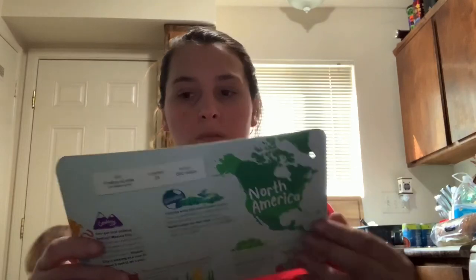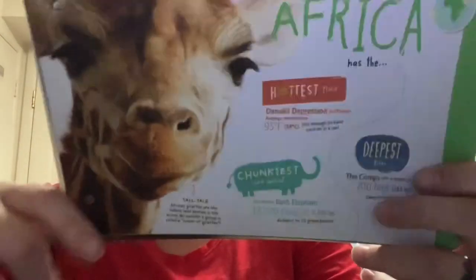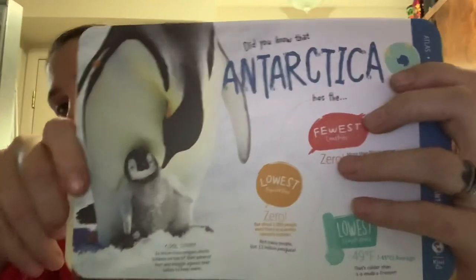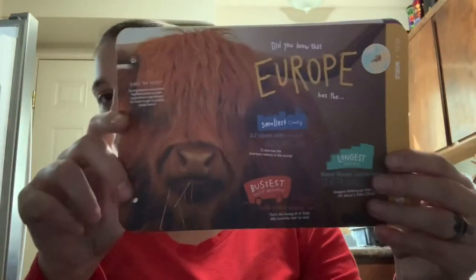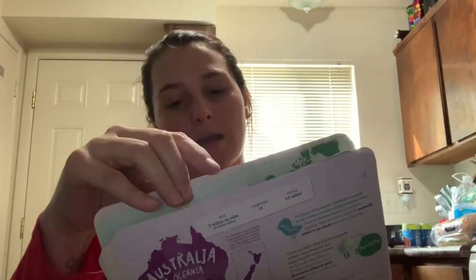In this, it has a bunch of different cards. Like this one has like an Africa one in it. And then this has like facts about Africa, facts about Antarctica. And from what I saw online, you collect these every month if you decide to continue on with the subscription. And then you make like a book out of it. So there's like a Europe one. So yeah, Asia.